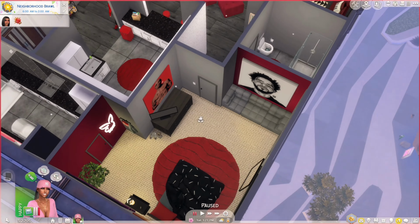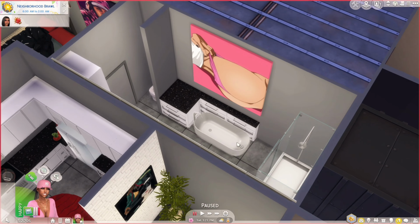Like, his room is just such a vibe, bro. I love it so much. And right here is the master bathroom.